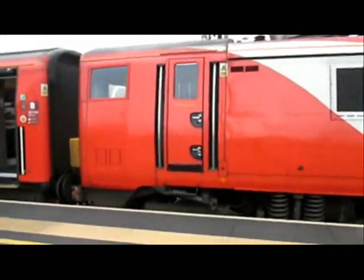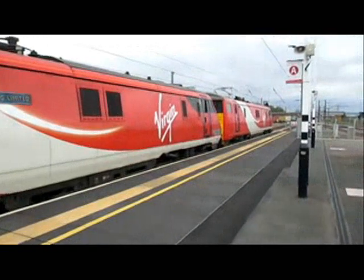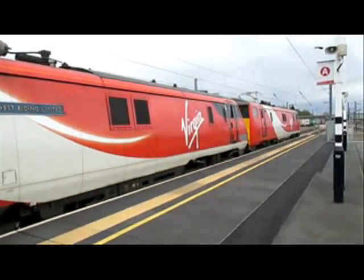Safe and sound at Peterborough. Earlier than what we planned, even though we've had delays. We've got 2 locos here on the back of the train. There's a freight going down the other side.